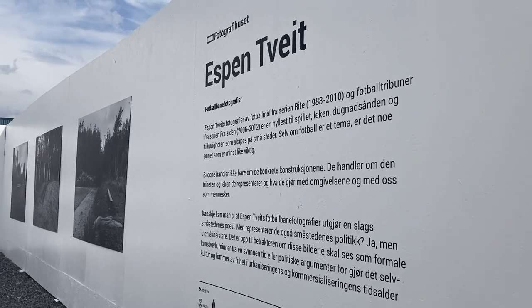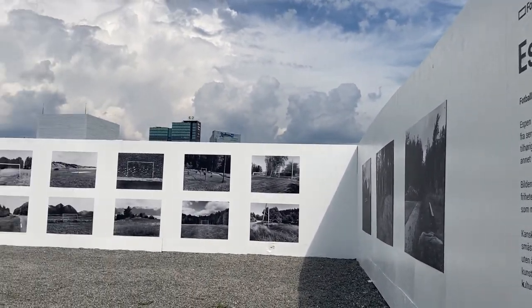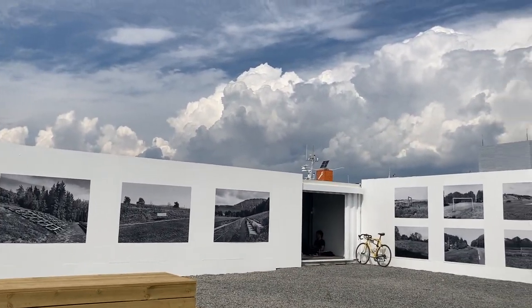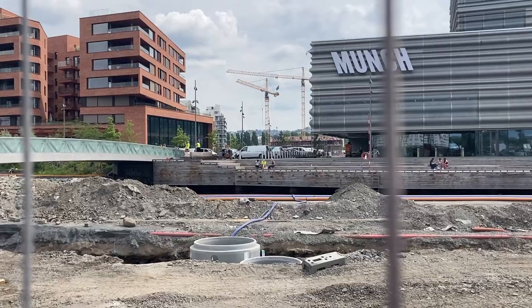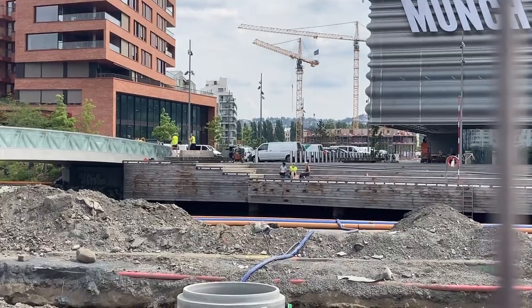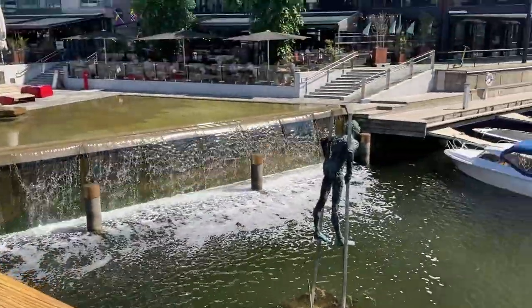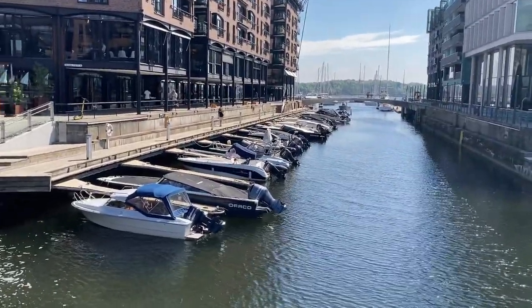And here we came across a photograph gallery. It's open and it's really nice. Biker, I came to Atabrica and it's really beautiful outside, but today I'm not going to swim.